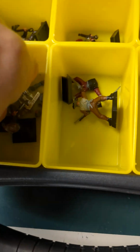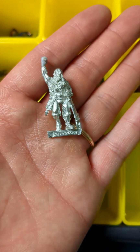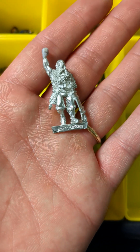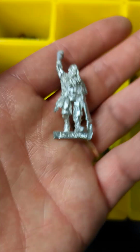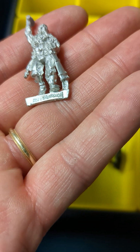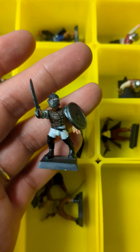What are these? I don't know what these are. They're little militia footmen? That's got a name. What is this? Oh, yeah, I'm not reading that. Kislev Warrior? Ooh, Kislev Warrior. Okay, I actually do recognize that. So some old stuff from Warhammer Fantasy. This guy's got a cool hat.